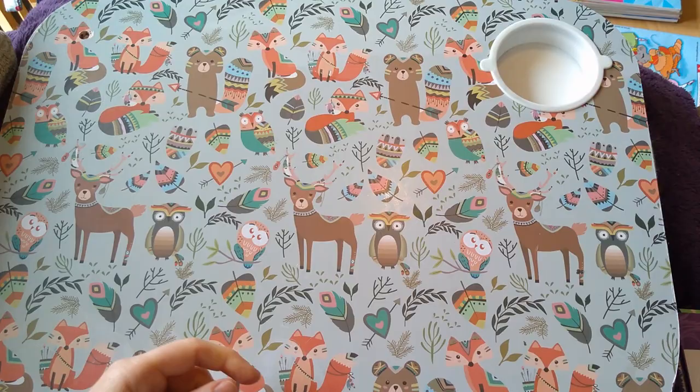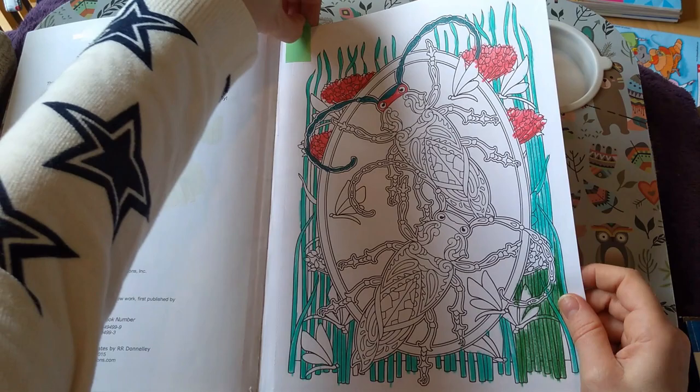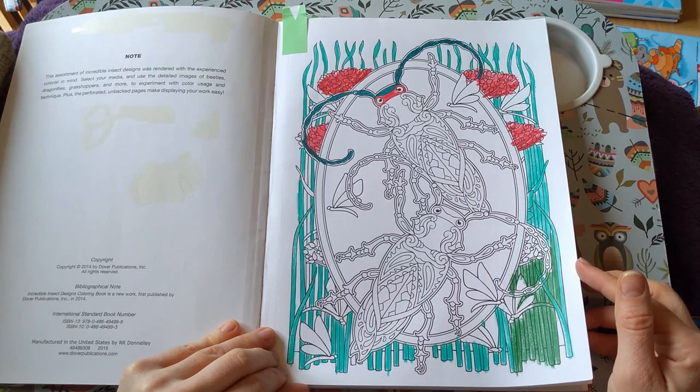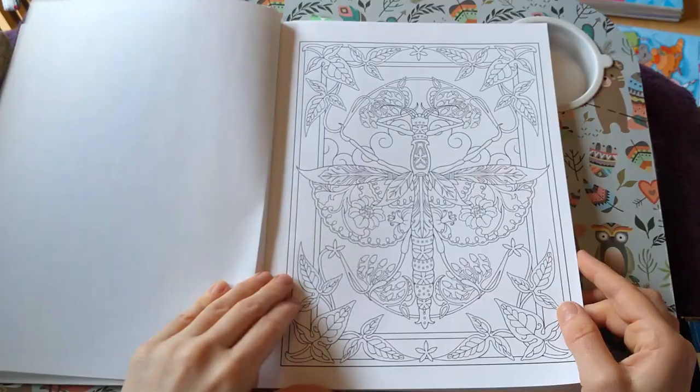And then my last Marty Noble one is this one, Incredible Insect Designs. So I bought this second hand. So I do have some editing to do. So this isn't mine. I haven't done this. This is mine. See, that isn't mine either.